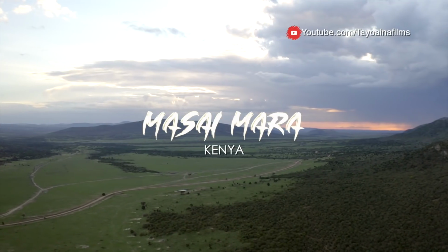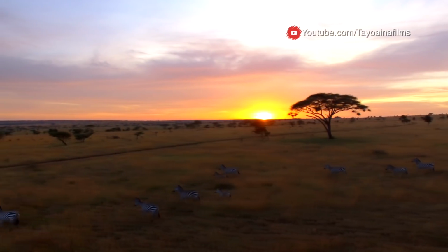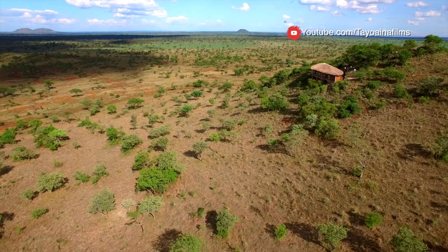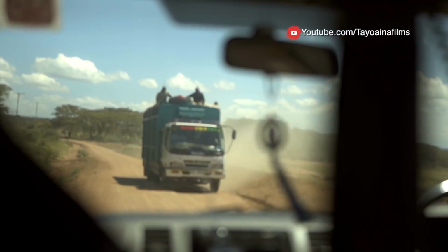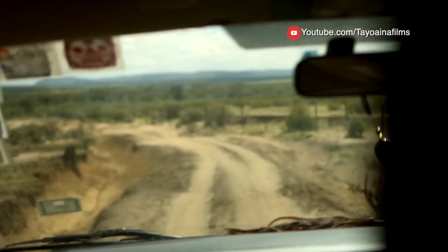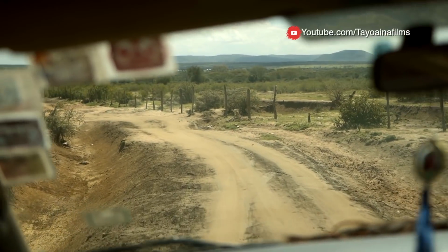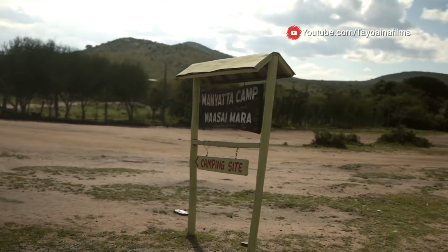Masai Mara National Reserve is an area of preserved savanna wilderness in southwestern Kenya along the Tanzanian border. It's about 270 kilometers from the capital, Nairobi City, and takes about 5 hours by road or 40 to 45 minutes by flight. The road is great for the most part, but there is also a stretch of dirt road that is very bumpy.